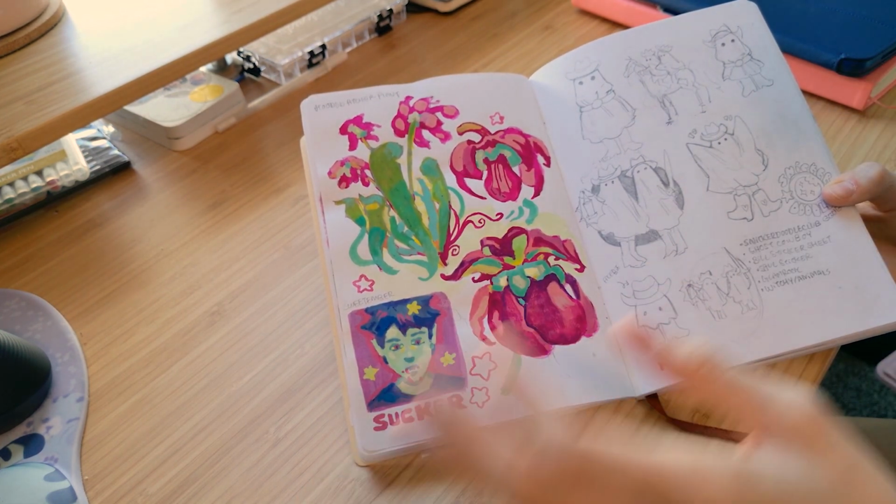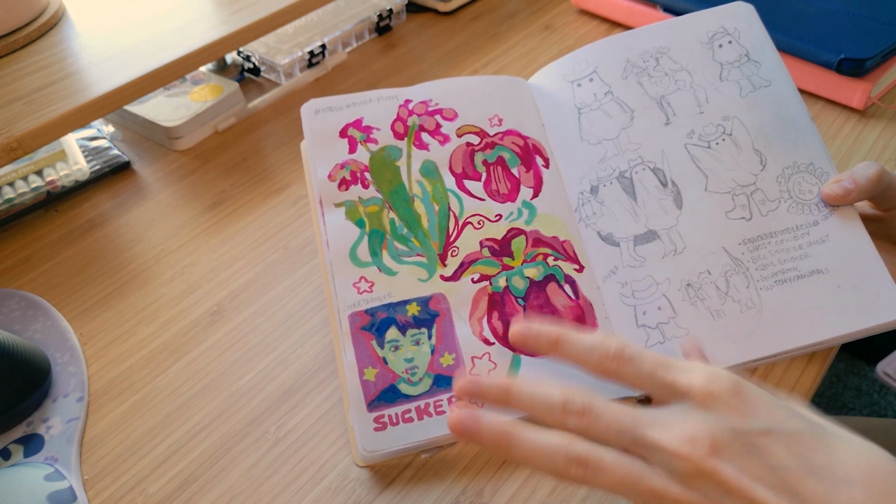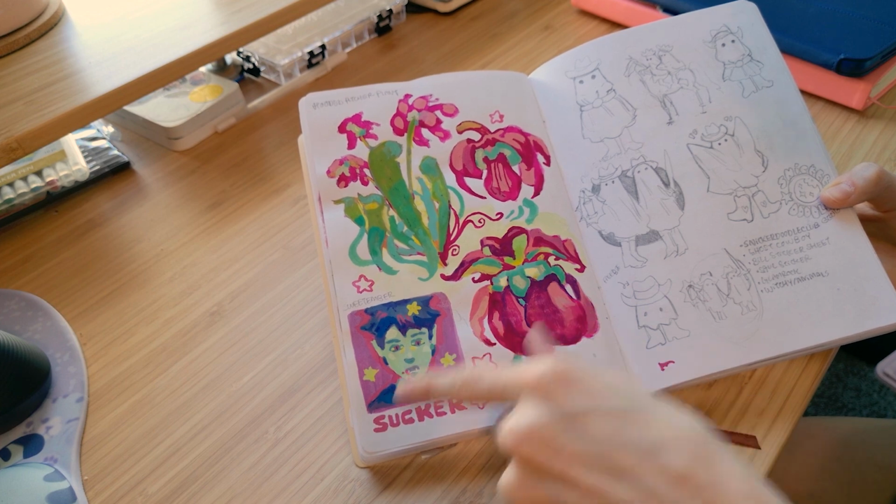And then this little portrait of me, which I do again in a later day. So this is day 13. So I think I do another version of this around day 24, 25-ish. But yeah, I just really like this little rendering of myself as a vampire.